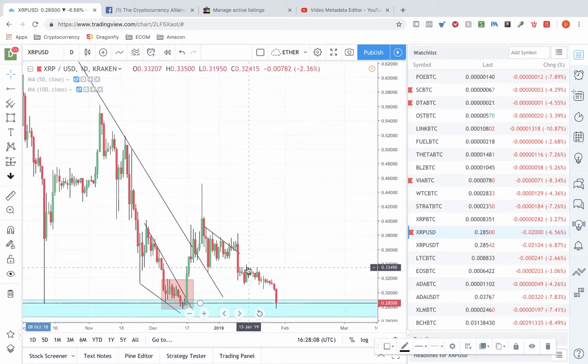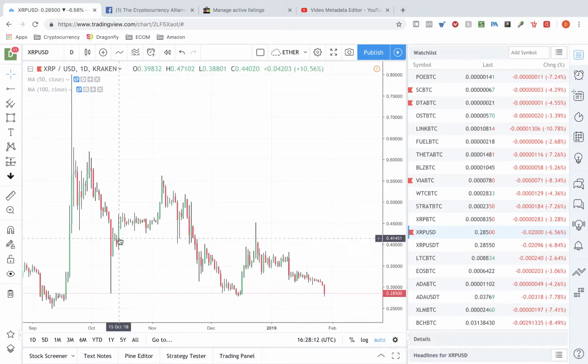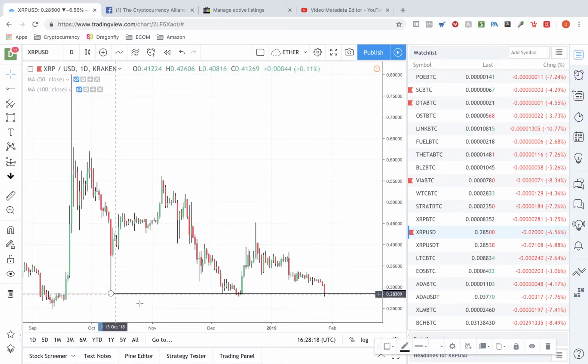XRP is another example of finding some support here. XRP had a big, looks more like a stop loss hunt. We're not really sure what's going on here. Let's get rid of all this. But the point is in this area we found a bottom again. So I'm looking to buy more XRP today in this area. Entries in this zone. We're in the zone now. I would love to take this entry here and ride it back up to the upside.